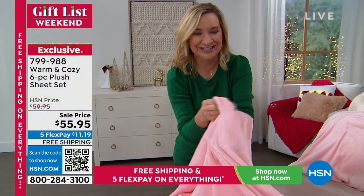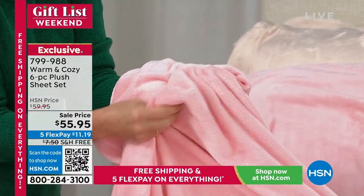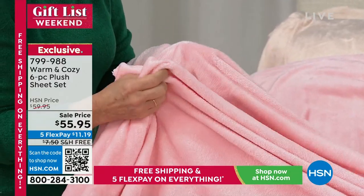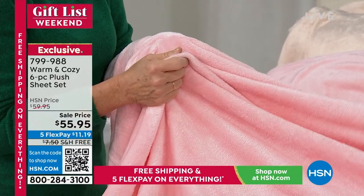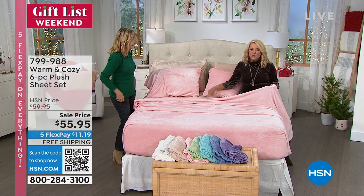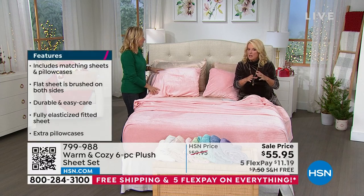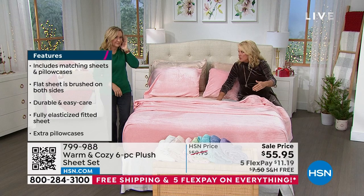Look at it. It is like the most plush, light, cozy fabric. It feels like your bed is almost pre-warmed when you get in, instead of being icy cold. How many of you have really cold sheets anyway, just because they're a standard cotton or something like that? When you switch to these, if you love flannel sheets, you're going to love these even more. They're better than flannel sheets.